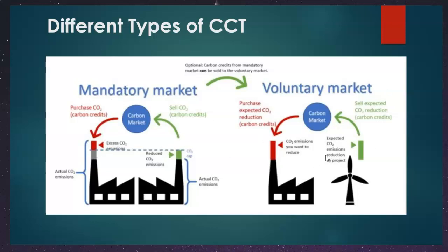In the voluntary market there is no limit imposed by the government, but companies do this voluntarily because they want to become ESG compliant. This is again the ESG picture, which is why I discussed earlier why ESG is important. For mandatory markets, the government is there to hold your collar and say that you cannot go beyond this limit. But in voluntary markets, where the CCT concept is not so enforced, similar to India where it's not enforced at all. But if India wants to enforce more, they will enforce voluntary first and then go for mandatory. So most countries are voluntary now.